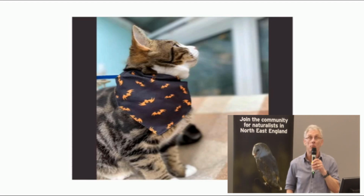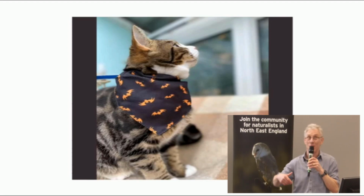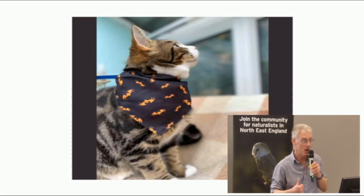This is Jeff, by the way, in case you were wondering. She doesn't have a partner who goes around pouncing on shrews. It was actually the cat.